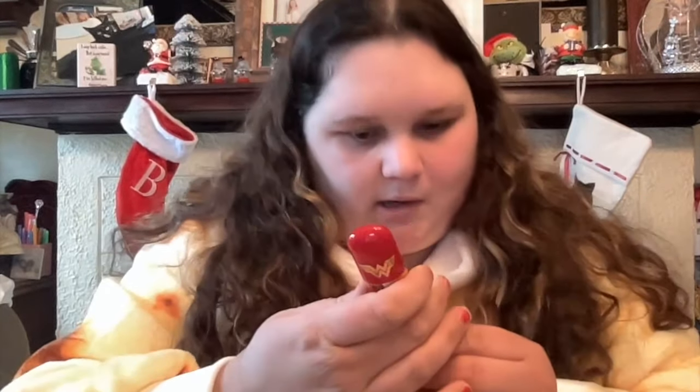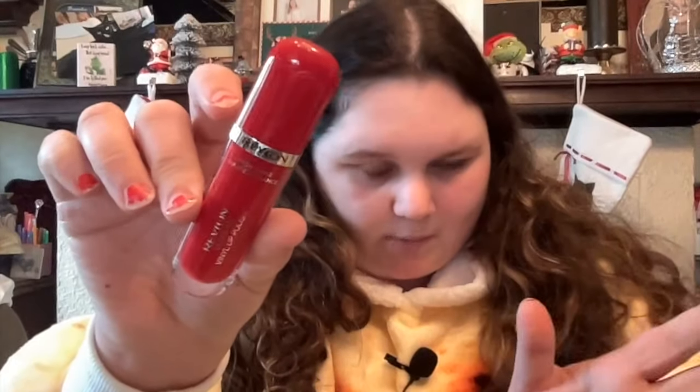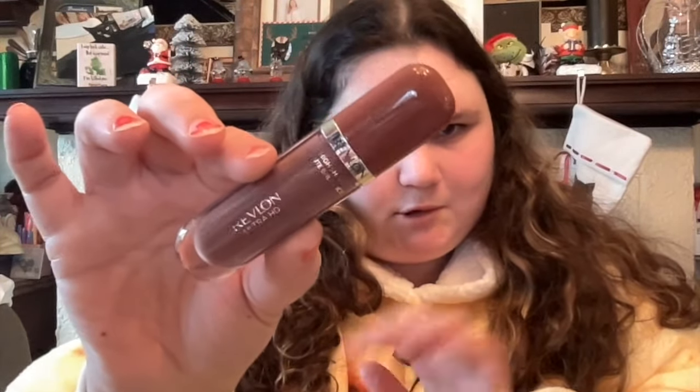And while we're on that, we got Wonder Woman again, but this one's a High Shine Wonder Woman. This is more like a glossy red. High Shine is my favorite. So these are the two Wonder Womans that they had in Revlon. And here's the High Shine again, just the same color as the Wonder Woman, just not Wonder Woman. Then we have this High Shine. Oh, I'm lying, they do say the shade in it. They all say Hot Brilliance. So Vinyl Lip Polish in this darkish color.